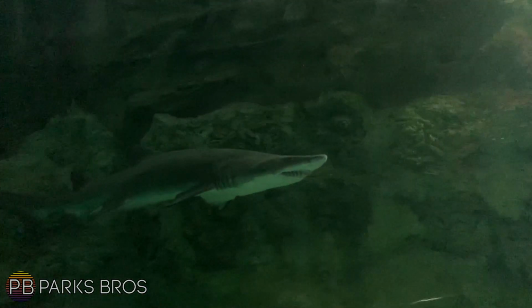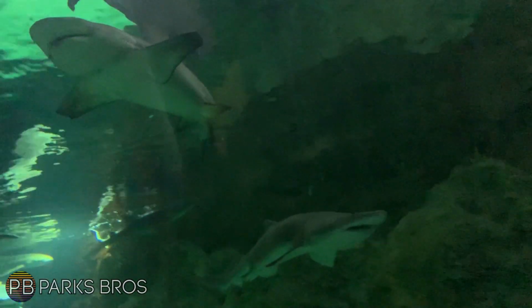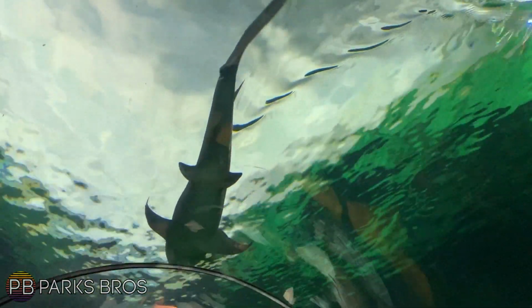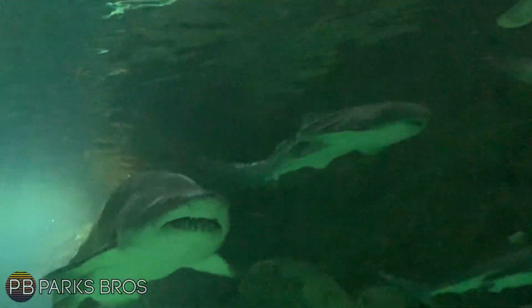Oh, look at that sand tiger. Ooh. Sand tigers actually kind of scare me. I'm not sure what type of shark that is. If anybody knows, let me know. But, oh yeah, sand tiger, hello. Hello.